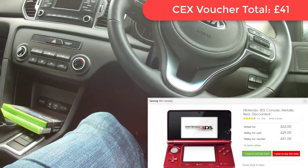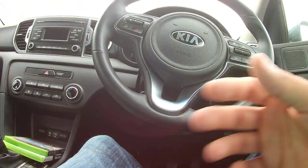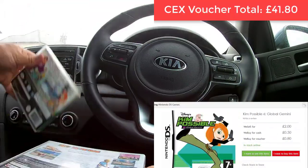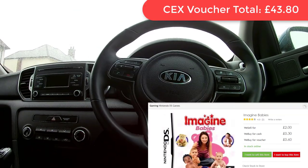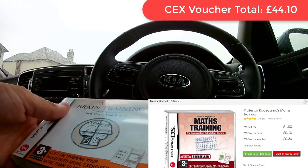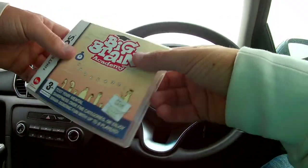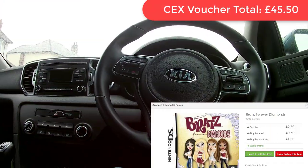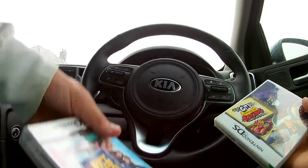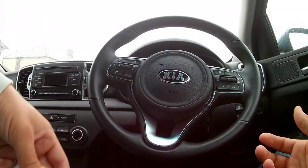With the discounted rate at CEX, I think it's about, I don't know, we'll tell you in the corner. That was that. And then the games, and there's a lot of games, but they're all trash pretty much, apart from two. There could be some money in these, I don't know. But we've got Kim Possible. My Pet's Hotel, absolute trash. Imagine Babies. Math training, brain training, more brain training. Sight training, someone likes the... another brain training game. Bratz Diamonds, High School Musical, Cartoon Network Racer. That might have some value in it, I'm not sure. I'm sure it'll tell you in the corner if I took it to CEX or not.